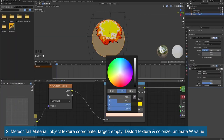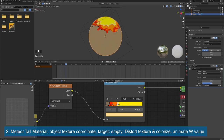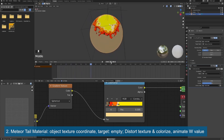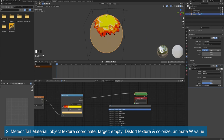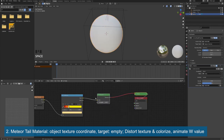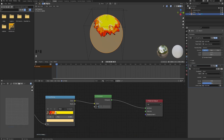Step 2, the material of the meteor tail. Add a spherical gradient object texture coordinate with the first empty as the target. The first empty will both control the shading and the mesh displacement. Next are the common steps we usually do with texture shading, so we'll be brief here. Distort the texture, add a color ramp to colorize the texture, and animate the noise W value.